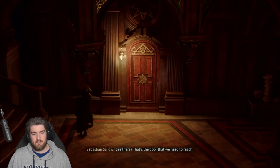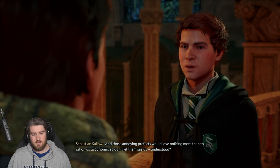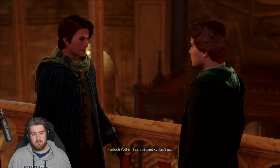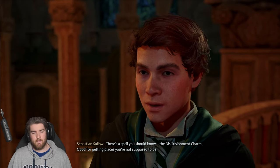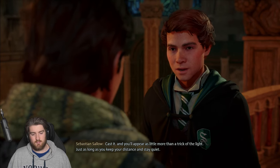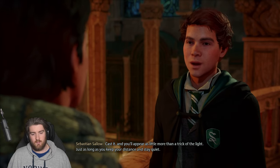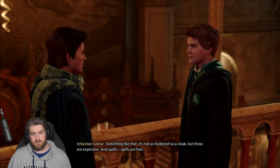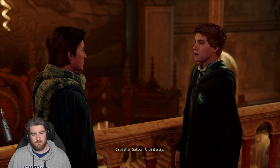See there? That's the door we need to reach. Okay. And those annoying prefects would love nothing more than to rat on us to Scribner. So don't let them see us. Understood? I can be sneaky. Let's go. Hold on now. There's a spell you should know. The disillusionment charm. Good for getting places you're not supposed to be. Cast it and you'll appear as little more than a trick of the light. Just as long as you keep your distance and stay quiet. You mean I'll actually be able to turn invisible? Something like that. It's not as foolproof as a cloak, but those are expensive. And spells are free. Give it a try.